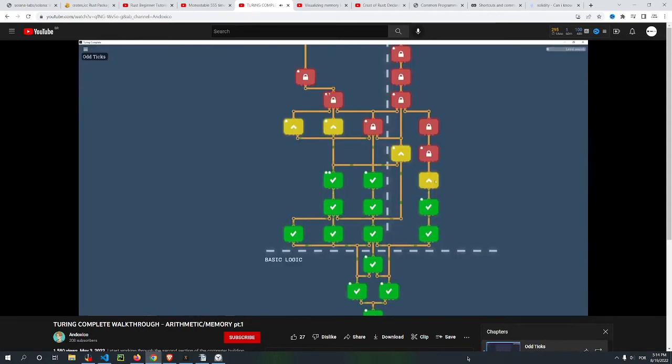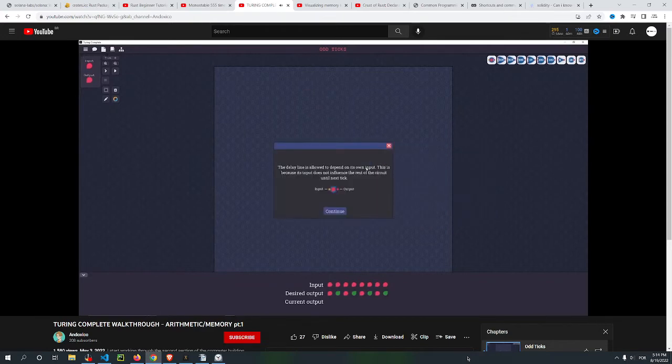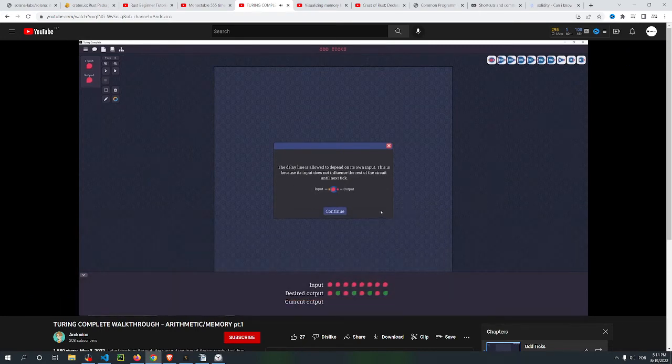Alright, odd ticks. I don't really remember this one. Delay line is allowed to depend on its own input. Oh, okay. So this is where I was telling you about the exception to the circular dependency. What do they actually want me to do? I'll put red on even ticks and green on the odd ticks. So odd ticks would be starting with first. I think all we need to do is get a NOT gate. So it feeds green. Does that work?